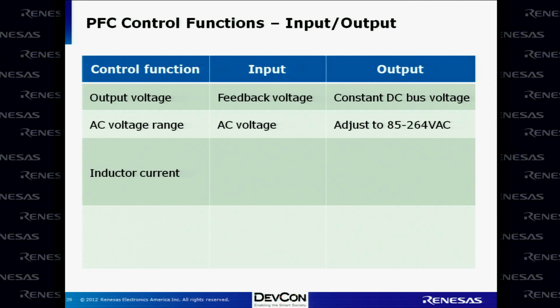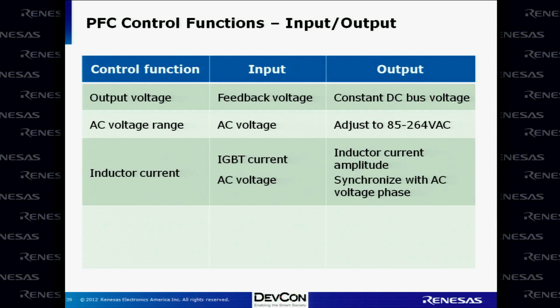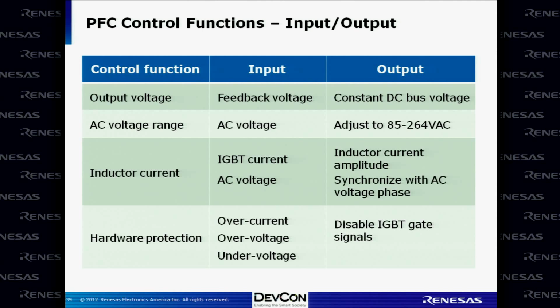We need to control the ripple current. For that, we need to look at the IGBT current through the sensing resistor, and also account for the AC voltage. So controlling the ripple current is going to be a combination of the IGBT current reading and the AC voltage input. And then the amplitude of the inductor ripple current is the output, and we need to be synchronized with the ADC. Hardware protection: as I said earlier, it's very important to have hardware protection in a power system for overcurrent, overvoltage, and under voltage, and we need to make sure that we can disable or shut down our power switches right away.